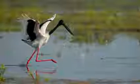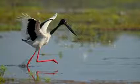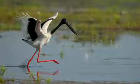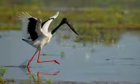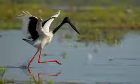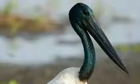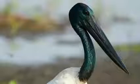This is a black-necked stork foraging for food, and that's what it's doing here. It's chasing in the shallow water after what presumably is a fish or a crayfish or something that's trying to scuttle out of its way. And it put on this great show for us, running up and down with its wings open and making a lot of splashing, and then stabbing into the water with its bill and catching the prey.